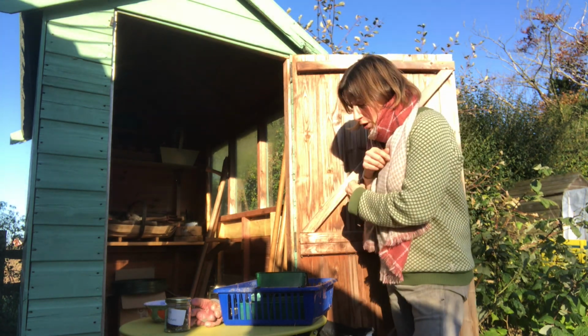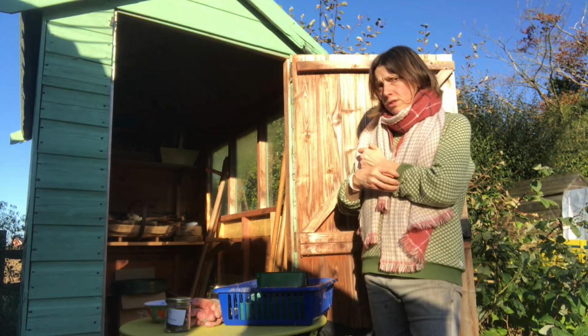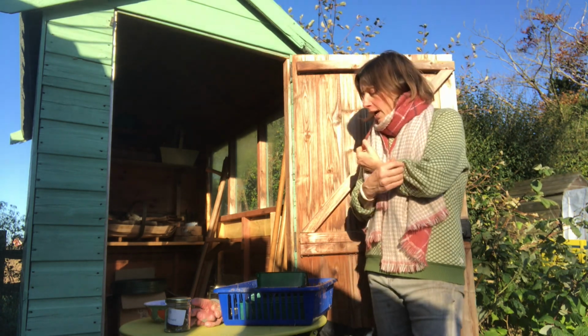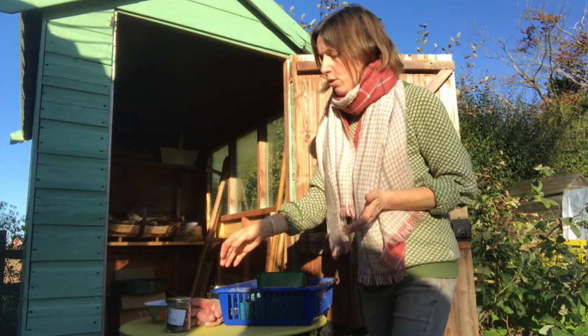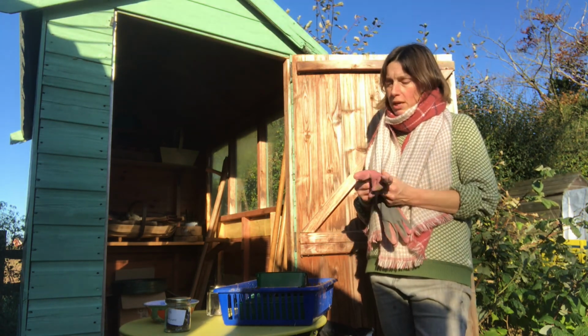I've got some peat-free compost here. Always go for peat-free. There's nothing in the garden that's worth digging up our peat bogs for. And just make sure it does say peat-free on the bag, because it's a bit like organic food. If it doesn't say it on the bag, it won't be.